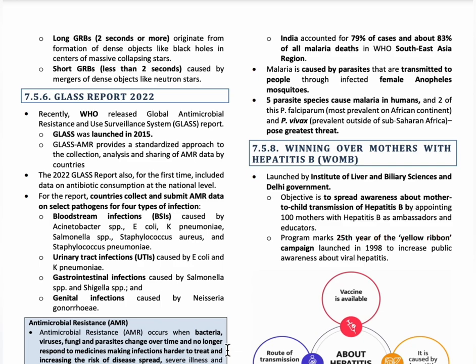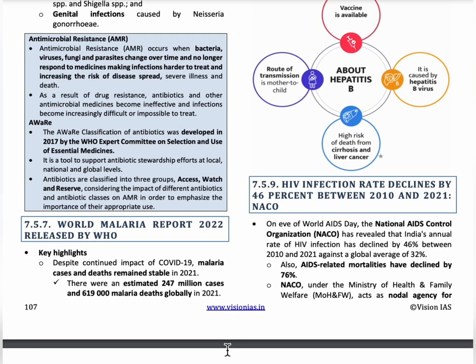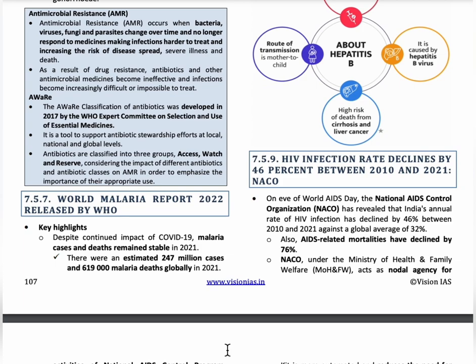The next topic is World Malaria Report 2022 released by WHO. So as per the report, there were an estimated 247 million cases and 619,000 malaria deaths globally in 2021. India has 79% of cases and 83% of all malaria deaths occurred in the Southeast Asian region.